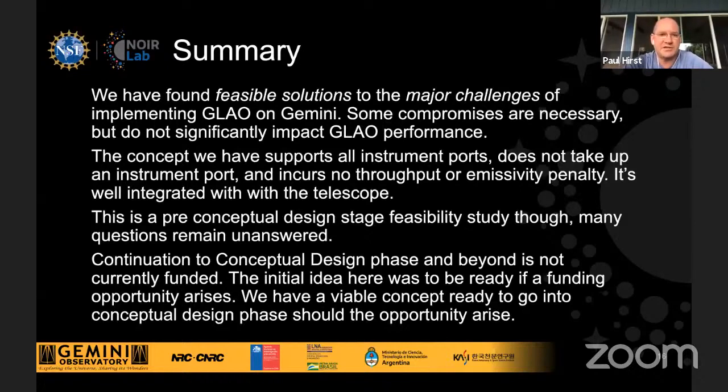But just to stress, this is a pre-conceptual design stage feasibility study. Many questions do remain unanswered, and continuation to conceptual design stage and beyond is not currently funded. The idea here was to basically be ready to go if a funding opportunity arises. And we think we have a viable concept that should be good to go to conceptual design phase should the opportunity arise.